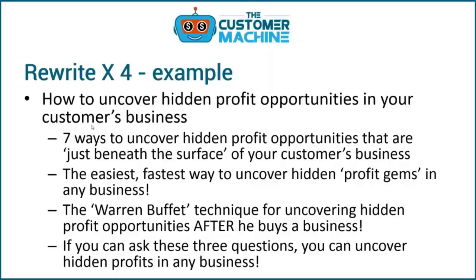And then the 4th one is a question bullet. It's an "if something, then something" bullet. If you can ask these 3 questions, you can uncover hidden profits in any business. Cool. Or maybe, if you can answer these 3 questions, you can uncover hidden profits in any business. Right. But because this is for a coaching product, I didn't want... I see. Your premise is special questions they can use with their clients.